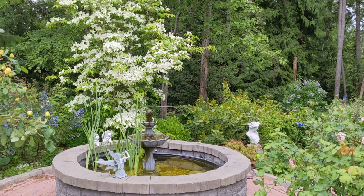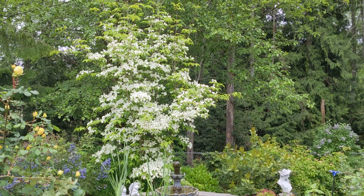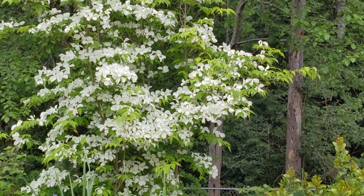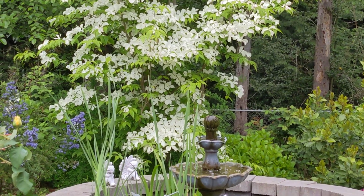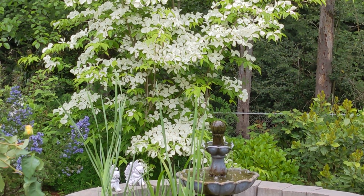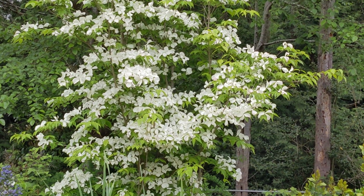And this is the fountain. And that is a huge dogwood. And it has really blossomed beautifully this year. Every year I think that it can't get any more beautiful, but it does.